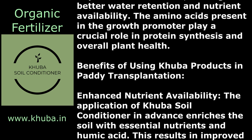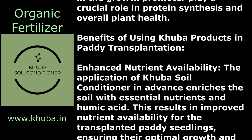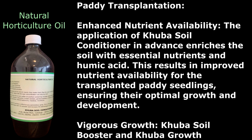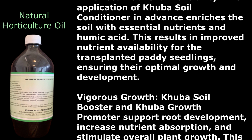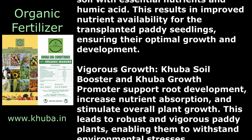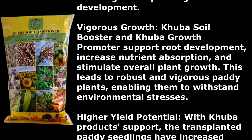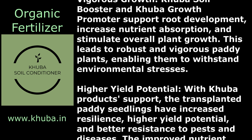Benefits of using Khuba products in paddy transplantation. Enhanced nutrient availability: the application of Khuba soil conditioner in advance enriches the soil with essential nutrients and humic acid. This results in improved nutrient availability for the transplanted paddy seedlings, ensuring their optimal growth and development. Vigorous growth: Khuba Soil Booster and Khuba Growth Promoter support root development, increase nutrient absorption, and stimulate overall plant growth. This leads to robust and vigorous paddy plants, enabling them to withstand environmental stresses.